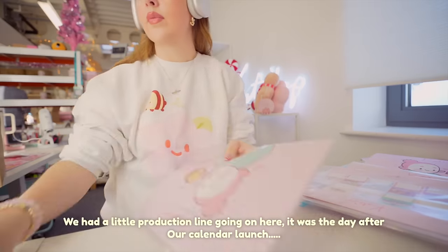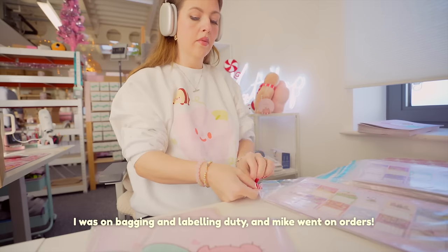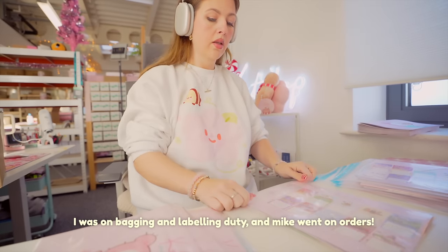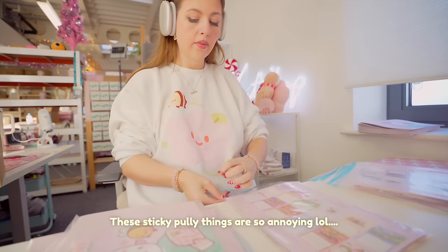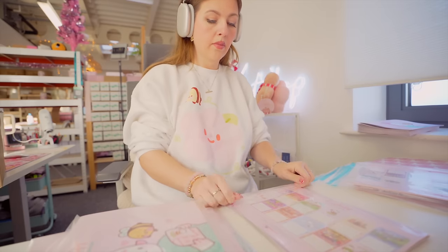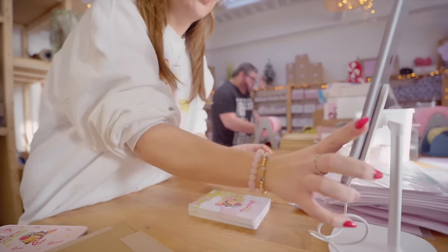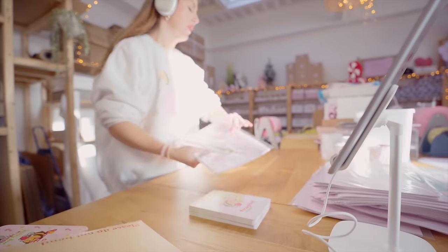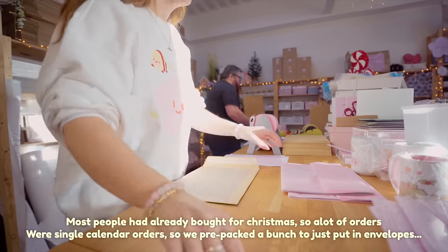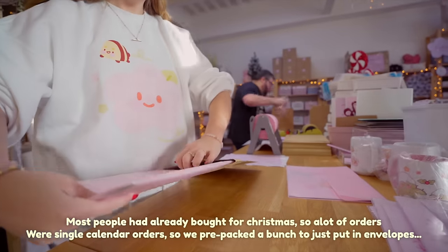Pack all these up ready. The iPad's out of battery. Come on. This one's first class.